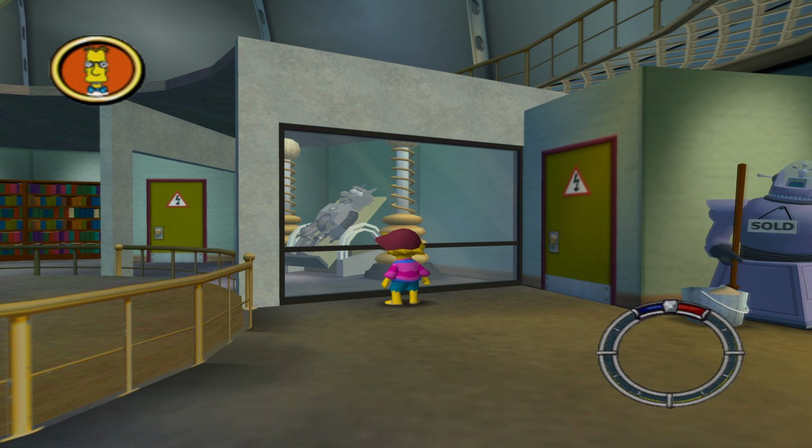Behind a window, we can find a Scratchy robot from the Season 6 episode, Itchy and Scratchy Land.